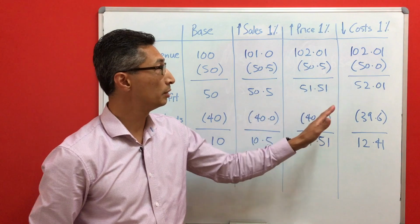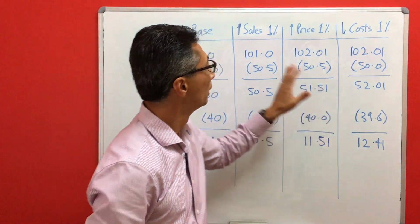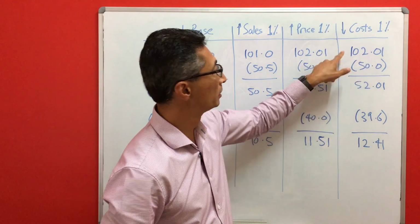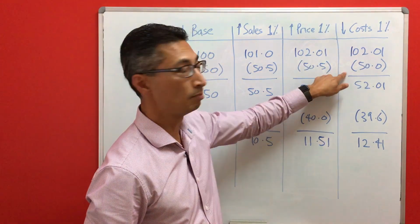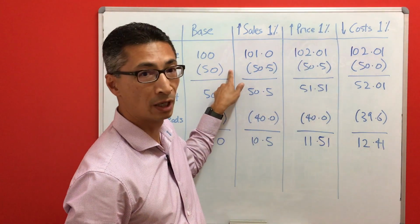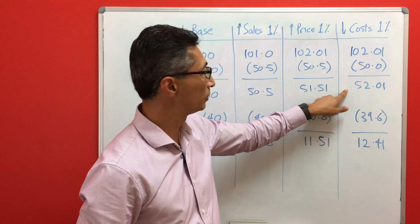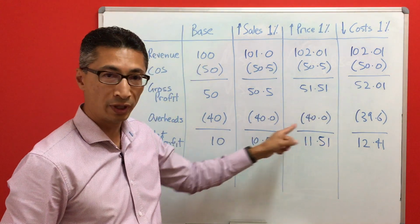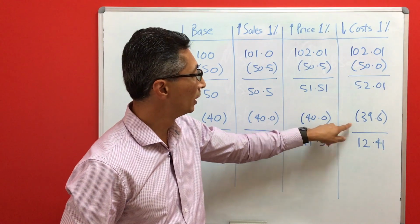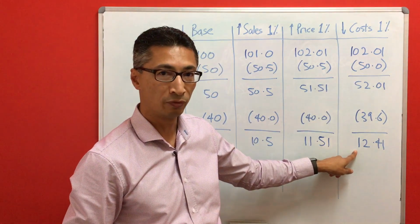The last step is where I've reduced costs by 1%. From this case to here, sales have no change. Costs have come down by 1%, so it's basically back to where it was after the increase in sales. That gives you a gross profit of 52.01. We've reduced these overhead costs by 1% as well, and if you add that down, it leaves you with a profit of 12.41.